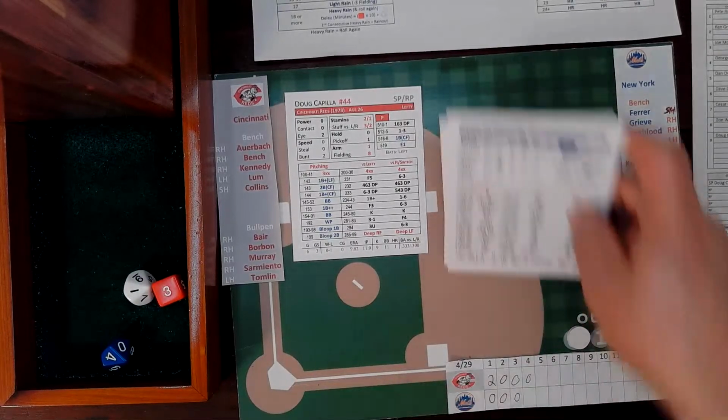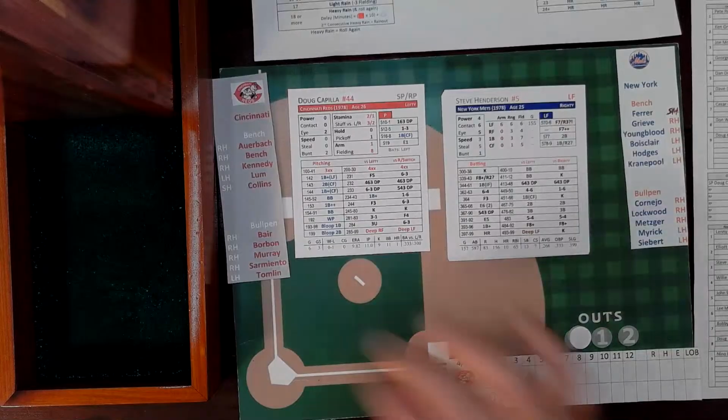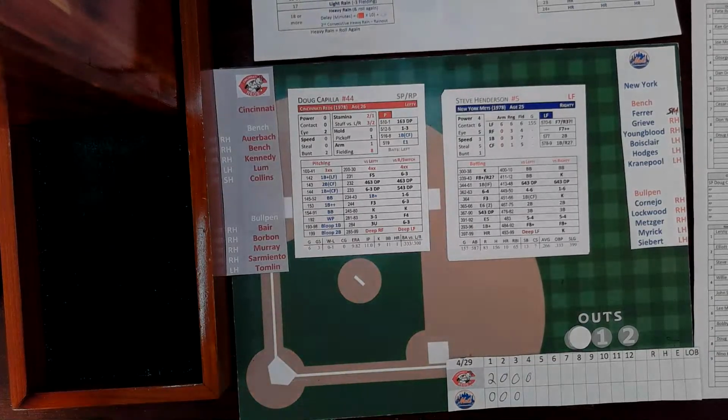Coming up for the Mets, it'll be Steve Henderson to lead it off. Now, the pitcher spot is batting third next inning, Brian B., so keep that in mind. If you want to do a double switch, if he gets in trouble, we can do that. Or if we coax him through the 4th inning, I can take him out after that, and you can pick your pinch hitter and bring in Sarmiento after that, whatever you prefer. Here's Henderson.